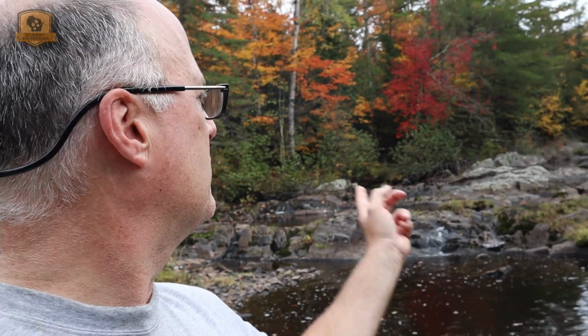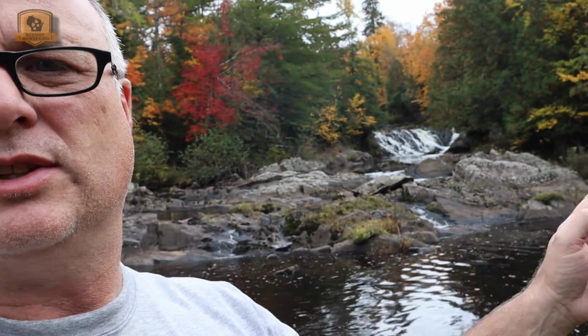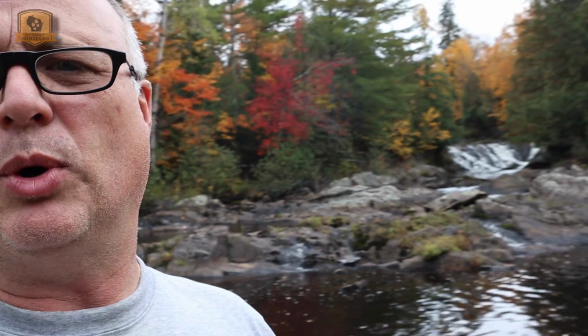Those are the rocks I was just standing on. There was a little bit of a scamper across, and some people were watching me at a sketchy point there, waiting for me to fall in. But I made it out and made it back. Those are some beautiful falls.